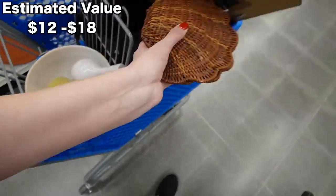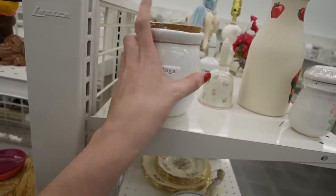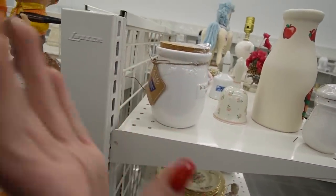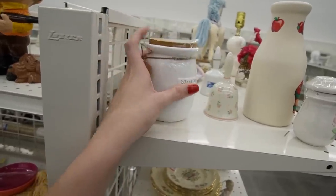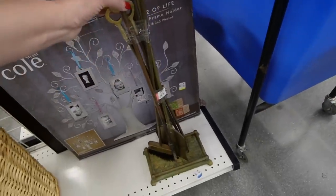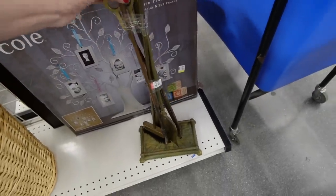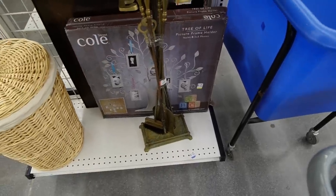I feel like it's worth more than $1.99. There's a jar for blessings, and your name needn't be Dave to put your blessings in there. One of those things. I know these are worth money, but I don't even know where to start with that. That would be a booth piece, but I don't really want to mess with it, honestly.